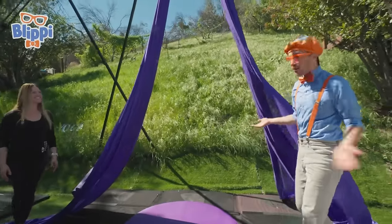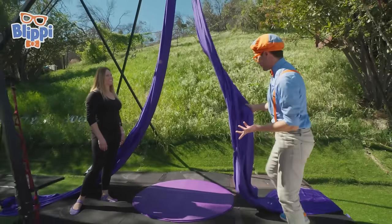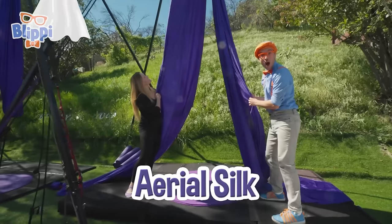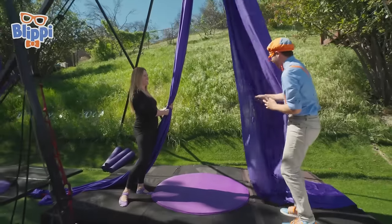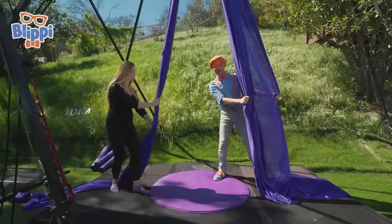Whoa, check it out! Look at these! They kind of look like a hammock, but there's not a place to sit. What are these called? This is called an aerial silk. It's like a hammock upside down. Whoa, an upside down hammock? That's fun. Well, how do we play with these? You want to try to climb it? Yeah, that would be great.